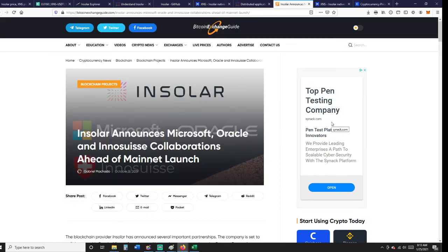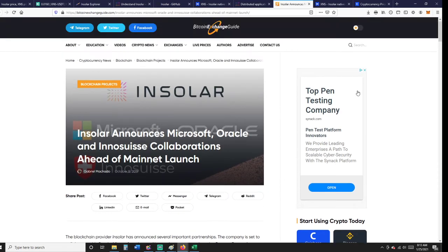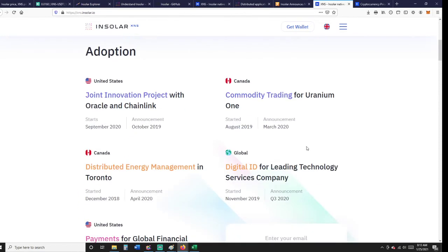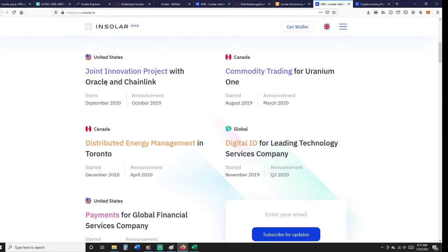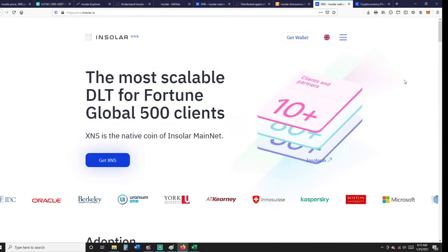InSolar. This is an older article. They've been working with some different things, and I've seen some questions about, do they have projects? Do they have partners? Who do they know? Got any friends out there? So, InSolar announces Microsoft, Oracle, and InnoSuisse collaborations ahead. This was back in October. You look on the InSolar XNS. I'll put all this in the bottom too, by the way. We're looking at Oracle, Chainlink. So they're talking to some big names.